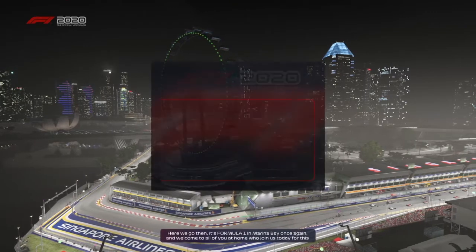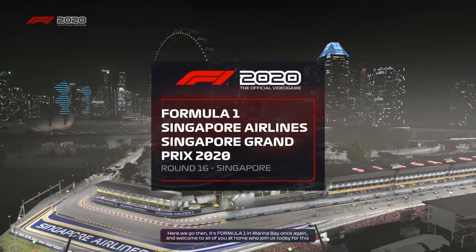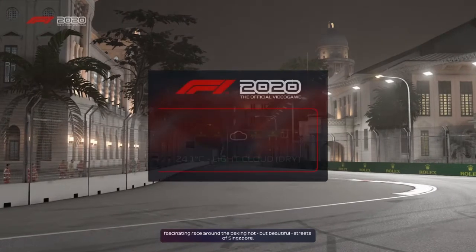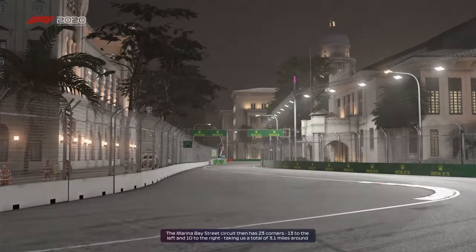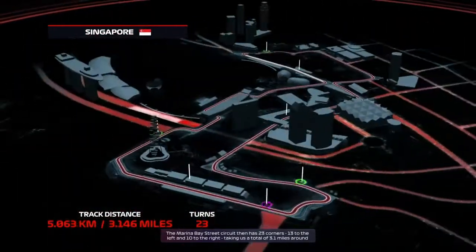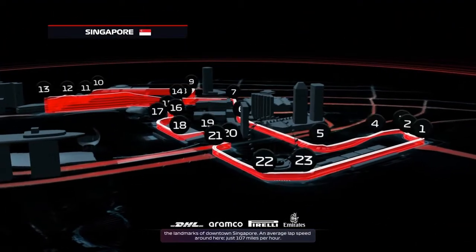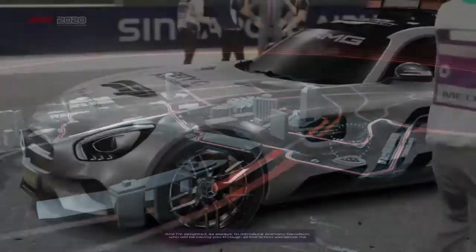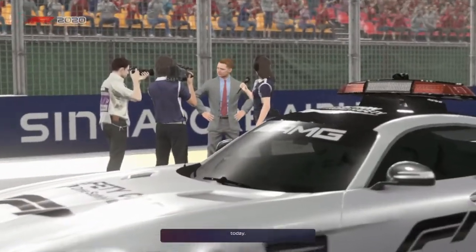Here we go then, it's Formula One in Marina Bay once again, and welcome to all of you at home who join us today for this fascinating race around the baking hot, horribly humid, but very beautiful streets of Singapore. The Marina Bay Street Circuit then has 23 corners, 13 to the left and 10 to the right, taking us a total of 3.1 miles around the landmarks of downtown Singapore. An average lap speed around here, just 107 miles per hour. And I'm delighted, as always, to introduce Anthony Davidson, who'll be taking you through all the action alongside me today.